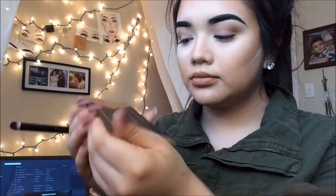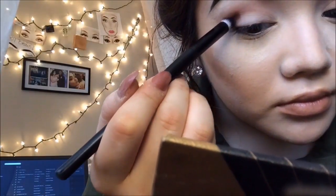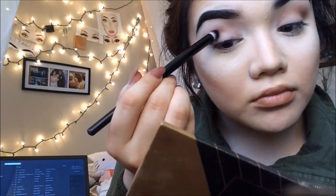And I'm going to be using a crease brush, and the palette I'm going to be using is the Anastasia World Traveler palette, and I'm going to be using Fudge for more of the crease of my eye, just so it looks a little bit more dramatic. And I'm just going to repeat that on both of the eyes.